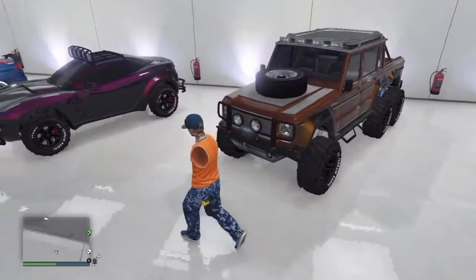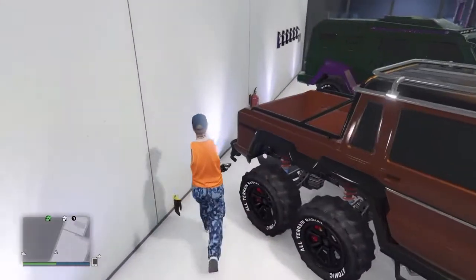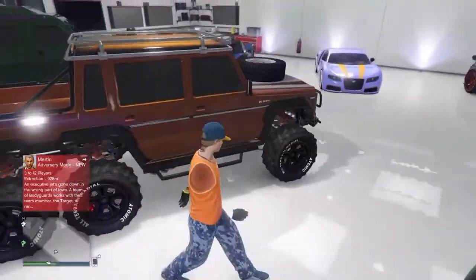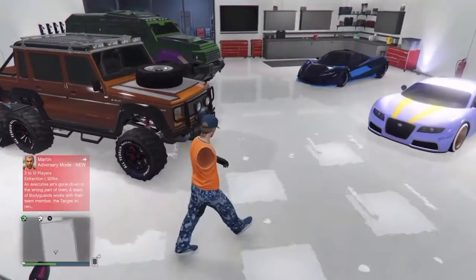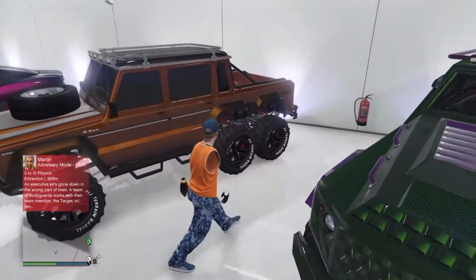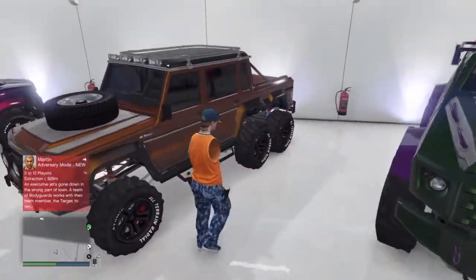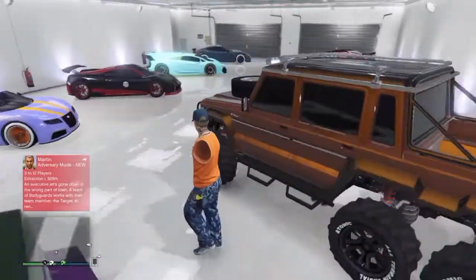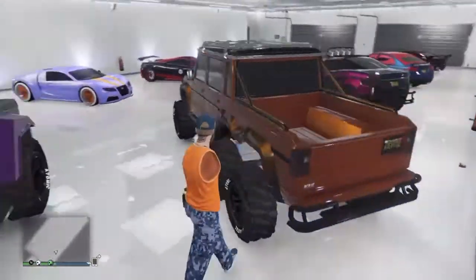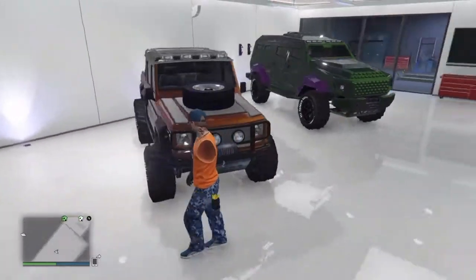This car is called the Dubsta 6x6. I hooked it up with black underneath with a pearlescent bright orange, and the secondary is black. I hooked it up with some bulletproof off-road tires, and I also put a chrome top on it, which made it look really nice. And it also looks very nice with the spare tire on the hood. Just to let you guys know, this car does hold up to 6 people, so if you're rolling around with 6 people, they can all fit in this car.